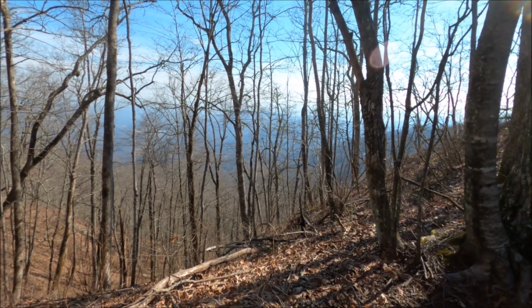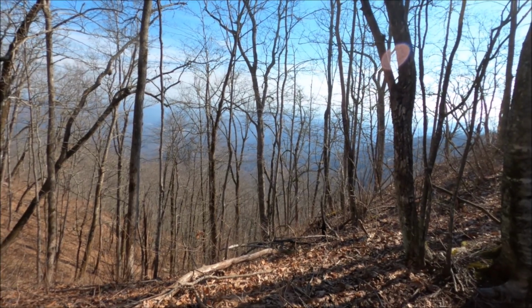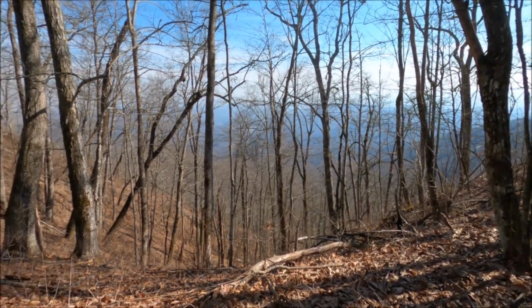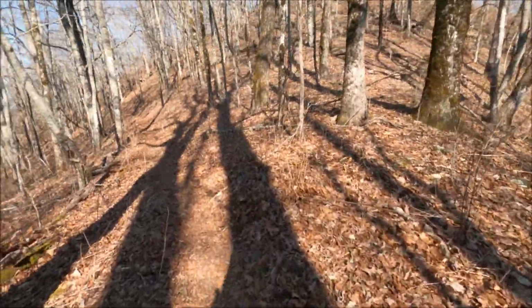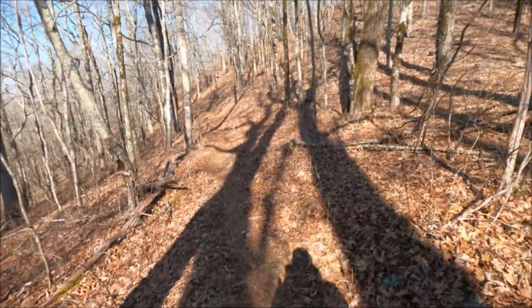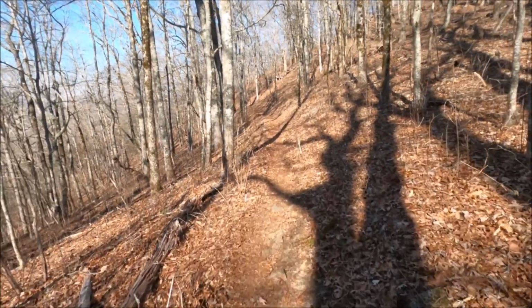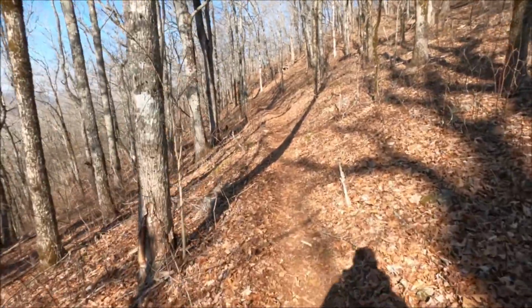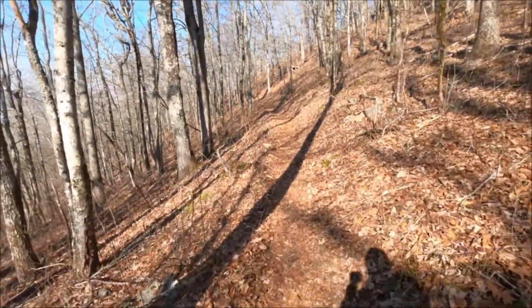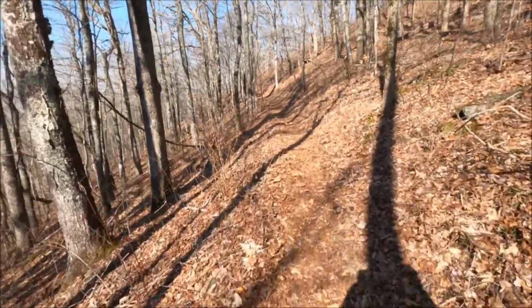On a clear day, there'd be a beautiful view through these trees, whilst they have no leaves anyhow. However, hazy today. You can see the beginning of the weather pattern or the air mass change that's eventually going to bring the rain coming through on Monday. Today is Saturday, and you know what? It's been a beautiful morning so far.